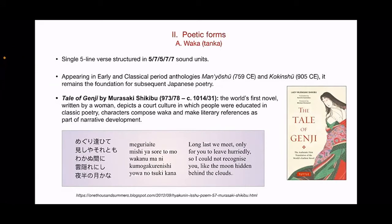It's a quintain, five lines, structured in syllables or on in Japanese. Japanese is not an accentual language, so it plays out differently. The syllable or on structure is five lines of five, seven, five, seven, and seven sounds. It first appeared in an early anthology collected in the court called the Manyoshu, which was produced in 759 Common Era. And if you compare the timelines, you'll realize that in 759, Charlemagne was not even king of the Franks yet. That's how early this poetry emerged.